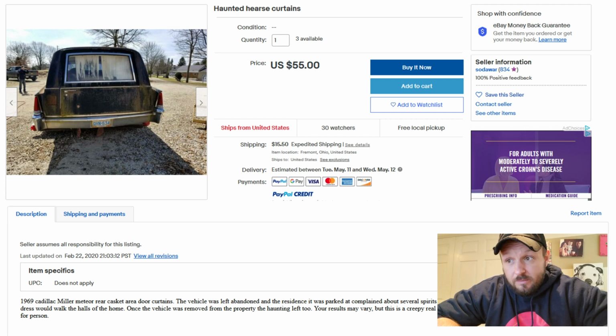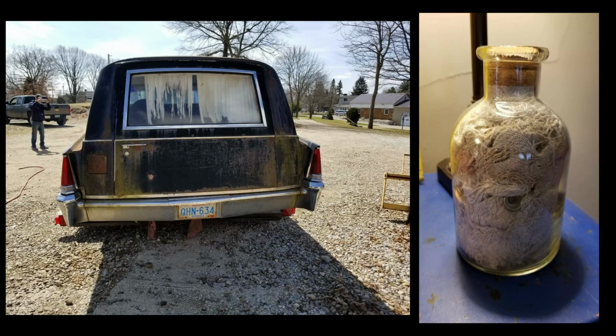Your results may vary, but there's a creepy, unique gift or communication vessel for that hard to buy for person. So if you know somebody that's into this kind of thing, this would be an awesome gift. As you can see here, they show the picture of the curtains in the back of the hearse, as well as what it will be shipped in, which is kind of a cool glass container with a cork over it.